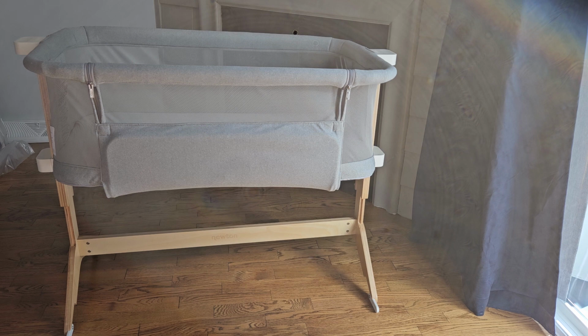So first I'll go over an overview of the product, and then I'll explain why I regret buying it and what I wish I had bought instead. As a side note, we do also have a Newton crib mattress, which again is a breathable mattress, but it's for a crib, and we purchased that for $240 as well.